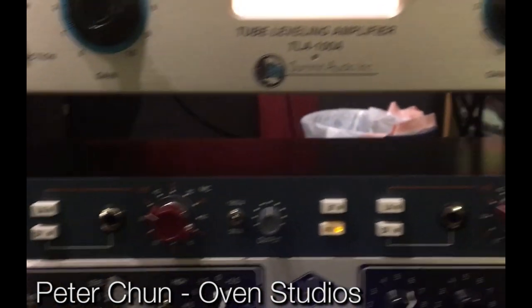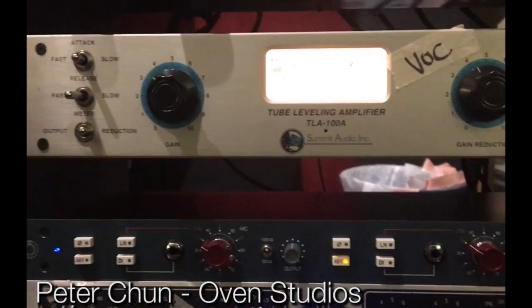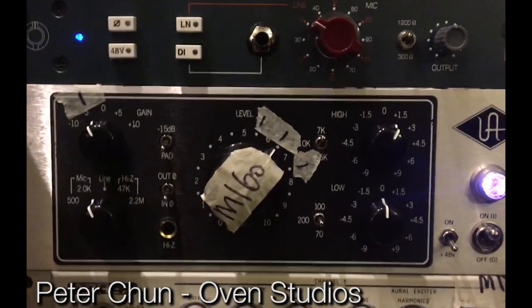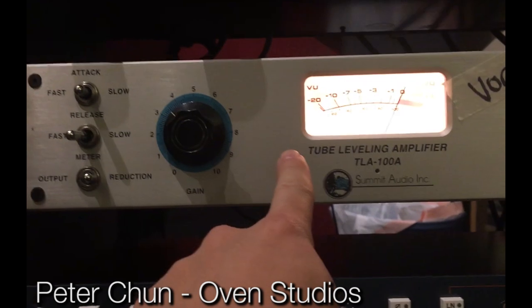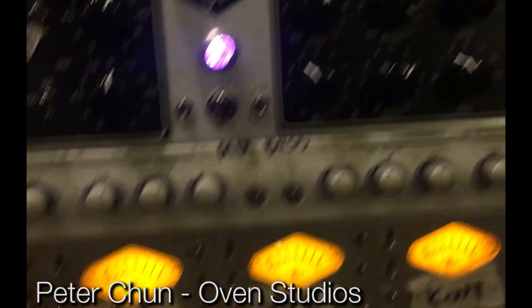And then I have a pair of BAE 1073s. It's just kind of like the Neve, not much explaining to do on this one. And then I have the UA 6176, but I have it split. Basically my first channel of 1073 is linked to this, and my second channel is linked to the 1176.